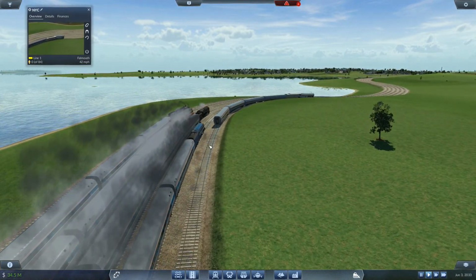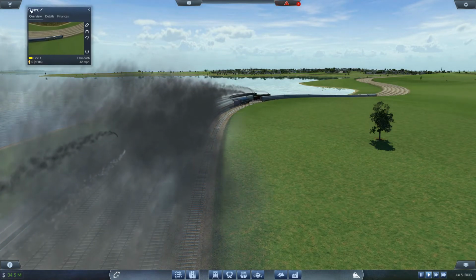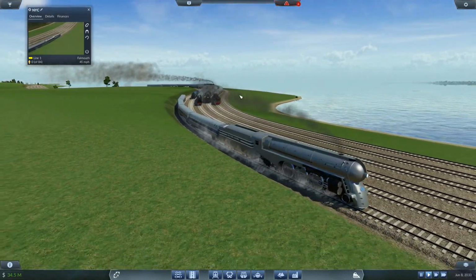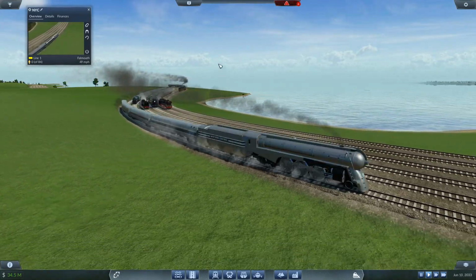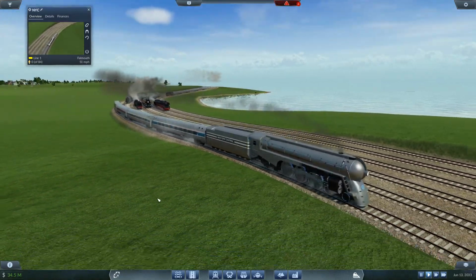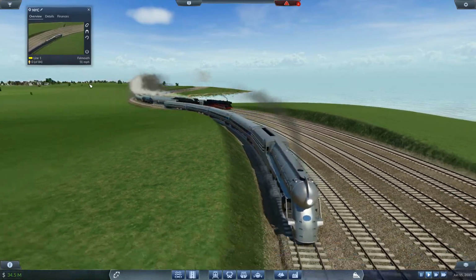Are they slowing down? Yes, they are actually slowing down to 42 miles per hour for this. That's a lot of smoke. I do actually have smoke reduction on. This would be a million times worse if I did not. It'd just be a black mass, a black cloud of pollution over the UK. So the New York City Super Hudson is doing well.